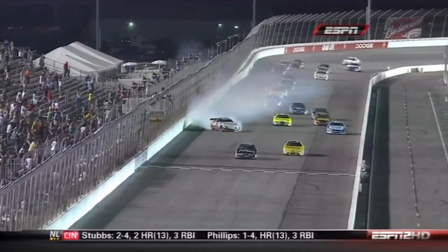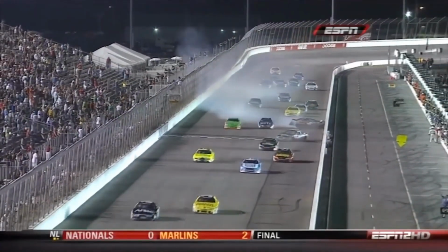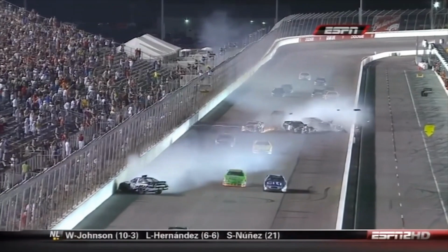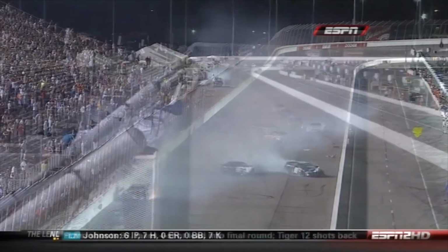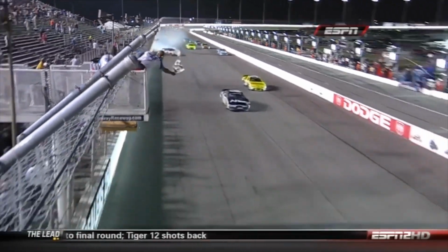Oh, they touched. He spun out. Carl gets into Keselowski. Carl Edwards will win. That's it. Checkered flag. Superstar, man. You are the man. He deserves it. Good job. I just hope Keselowski's okay here. That was a hard hit, guys.